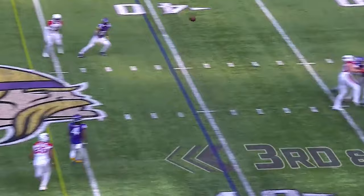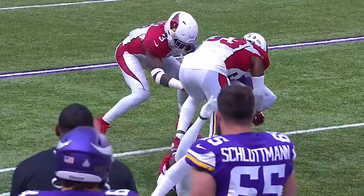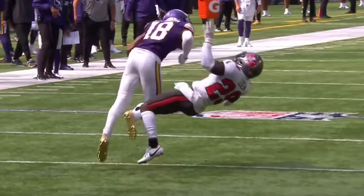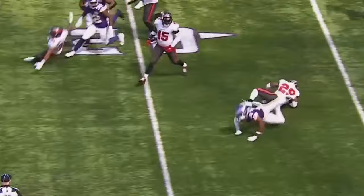The ball was thrown a bit behind Jefferson and ended up looking like it was going to be deflecting off his hands. But before the tip ball could end up in the arms of a Cardinals defender, Jefferson snatched it out of the air. Somehow, incredibly, Jefferson was able to regain control and secure the ricocheted ball to turn what should have been an interception into a sweet first down.